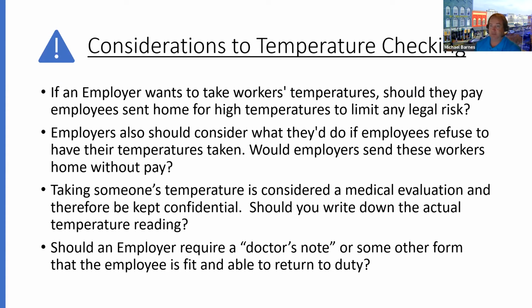I think it's one of the best questions. Employers should also consider what they do if employees refuse to have their temperatures taken. Would employers send these home without pay?